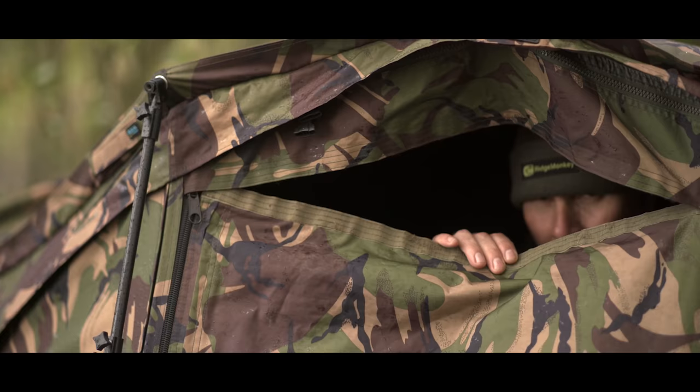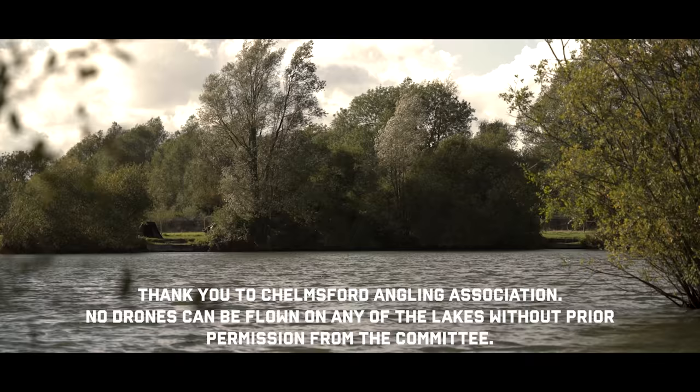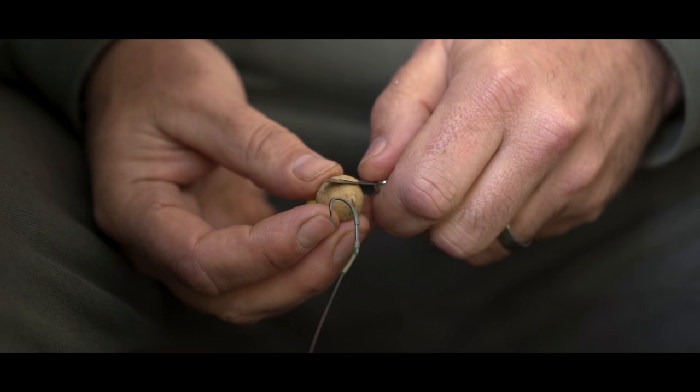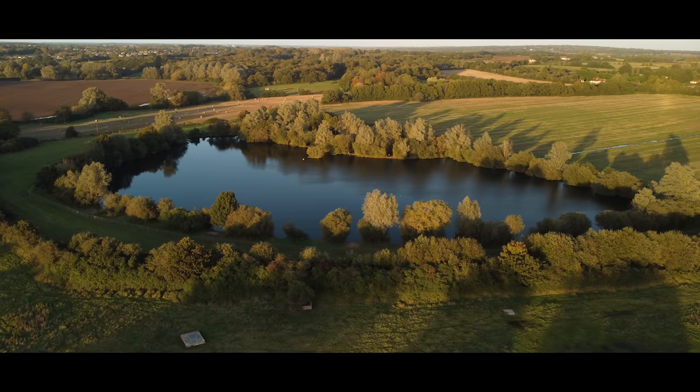Will you join me for a 48-hour session down at a Chelmsford club water? I've been fishing this lake quite continuously for the last year in search of some good commons. I've caught quite a few, but my baiting approach has had to change, and even my rig approach throughout my time on here. So throughout this 48 hours, I'll run you by how I've changed and adapted my bait and rigs to the seasons that I've fished it.